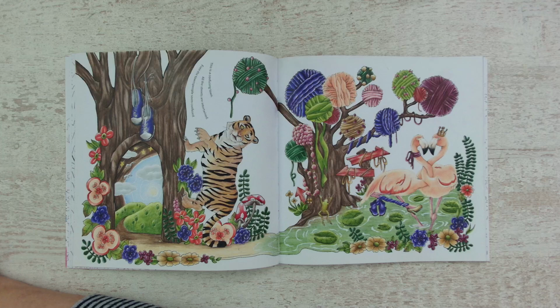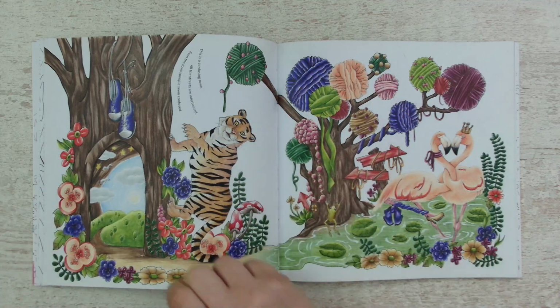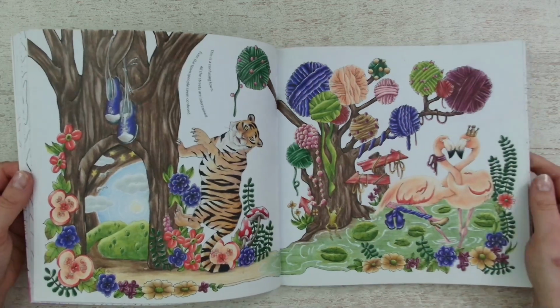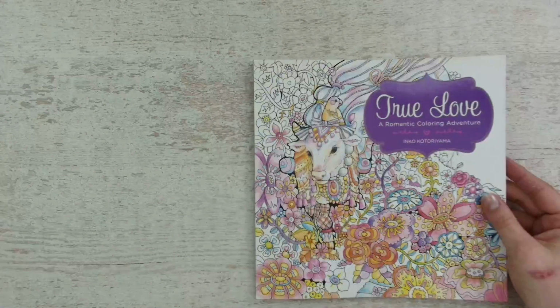I think we are at the bigger books now. So, yeah, smaller books, so we can zoom in more. We are done with the bigger books. That's what I wanted to say. Talking is hard sometimes. So yeah, this one is True Love.